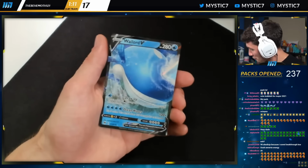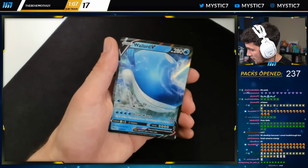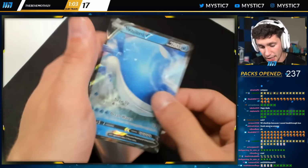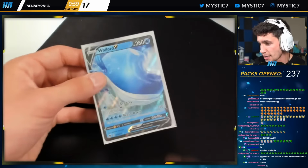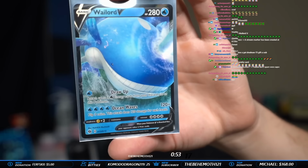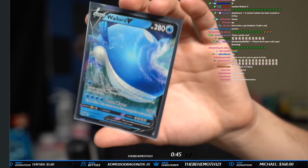The last one of the night is a Wailord V, which actually is a very good card. I will take a Wailord V. We pulled quite a bit of these guys, so this is kind of another repeat for my collection, but the first time pulling it tonight, and I know that Wailord V actually is a pretty good card out of the Champions Path collection, so not a horrible pull at all. Not horrible, even a little bit. I'm down. Last pack luck, ending with a Wailord V. Again, we got more packs we're going to be opening tonight, so, yeah.